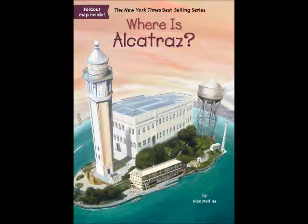The best views of San Francisco could be seen from D block. Some considered this an extra form of punishment. It showed them what they were missing. Sometimes the prisoners could hear laughter coming from the sightseeing boats that sailed past the island.